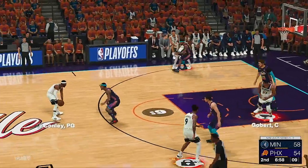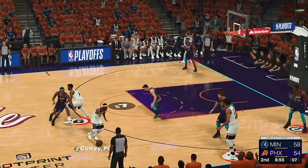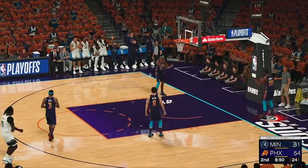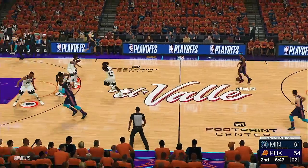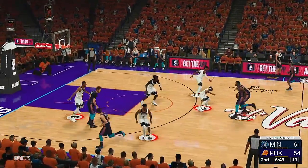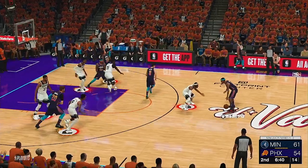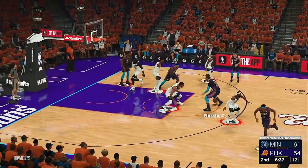Alexander Walker passes to Gobert. Conley with the 3, and the 3-ball is good. Conley's got the lead up to 7 now for Minnesota. Could have been much better defense. I mean, you can't give this guy any room to operate. Beal, the pass to Nurkic.